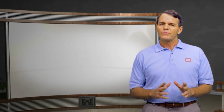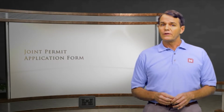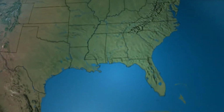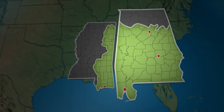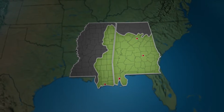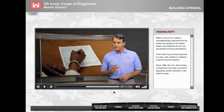When requesting a permit from the Corps, you have to fill out what's known as a Joint Permit Application Form. This form varies from state to state. That's why even though the Mobile District Regulatory Office covers activities in Alabama and parts of Mississippi, each of these states will have its own application form. You can obtain the application from one of the Corps offices or fill out the forms through this website.